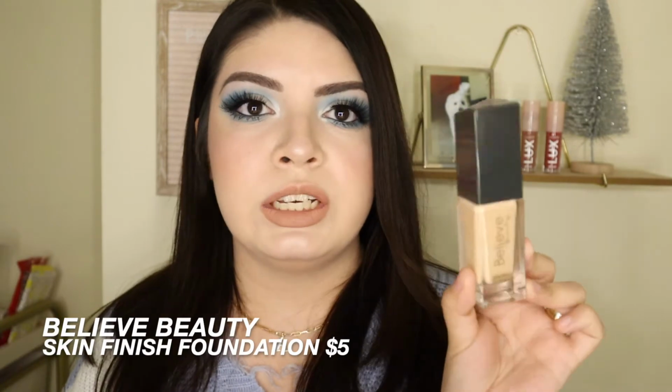But honestly, if you want a really good, affordable foundation, hold on, I have it right here. I would just recommend getting the one from Believe Beauty. This is their Skin Finish Foundation. This claims to give you medium to full coverage, and I think at first it gives you medium coverage, but it is buildable, so you can get that full coverage after building it up. But this one is honestly the best, super freaking affordable foundation that there is. You can find Believe Beauty at Dollar General. If you go into Dollar General, just get this. I would just skip over these from Wet n Wild, to be honest.